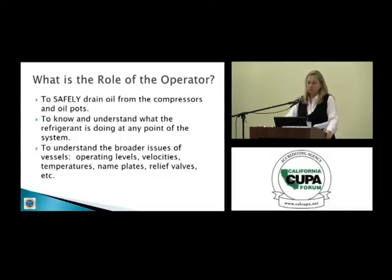To know and understand what the refrigerant is doing at any point in the system. This is key for troubleshooting. If you have a log sheet and you see a trend that correlates to understanding what's going on, are you at liquid, are you at vapor, are you saturated or not saturated, where are we in the system? Because the ammonia is changing as it goes through its cycle. That Don will explain over here at some point.